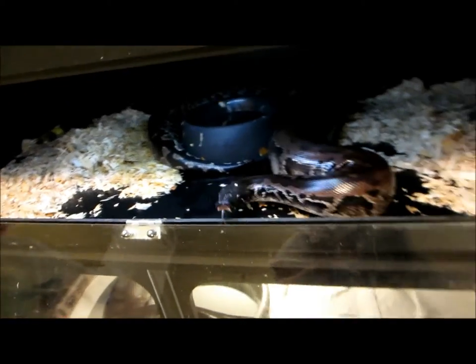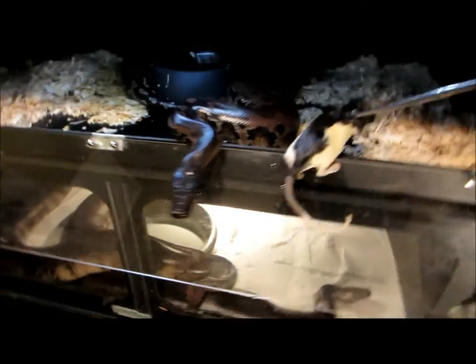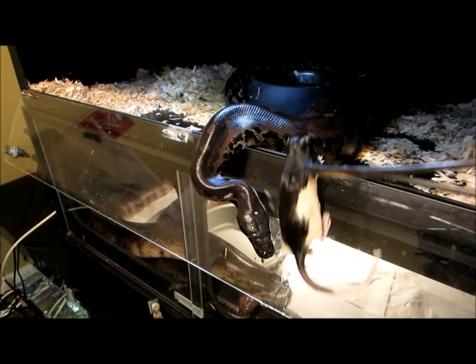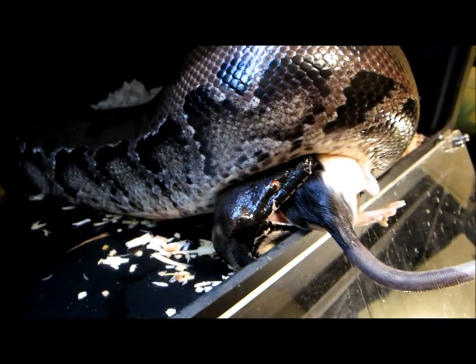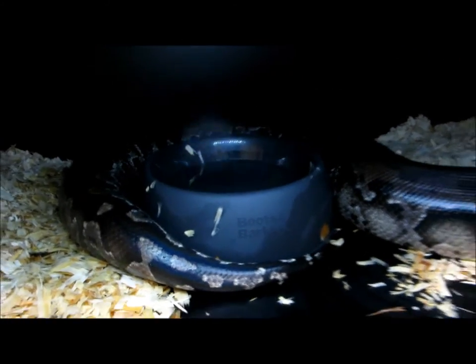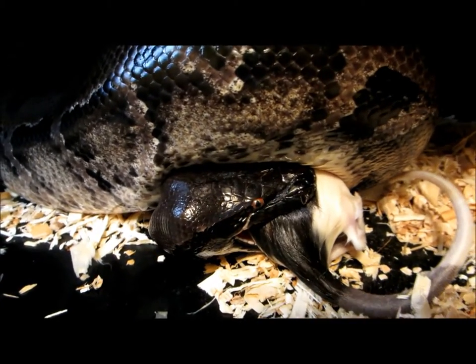Okay. The adults are all in 4-foot cages. This is one of my big blackhead girls. I really like to feed the short tails pretty small meals as opposed to big meals. So these are only large rats. Nothing crazy. Lately I've been feeding them every week, but normally I would only feed them every 2.5-3 weeks. But she is super black.